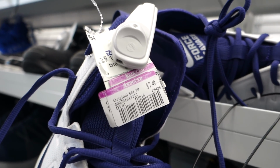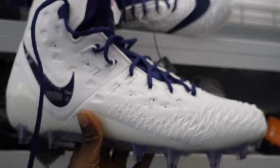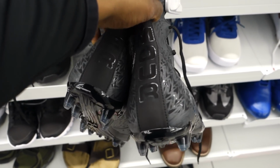I just want to show you guys that a lot of those cheap cleats that I showed you a couple weeks ago, they are still in Ross. So if you guys are into the cheaper cleats in a large size, you can still pick those up for anywhere between 99 cents and like 7 or 8 bucks.